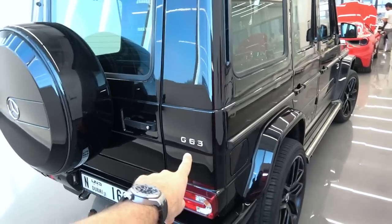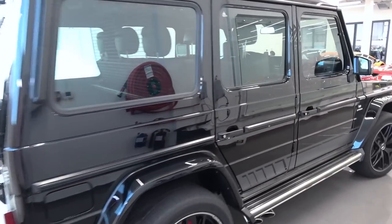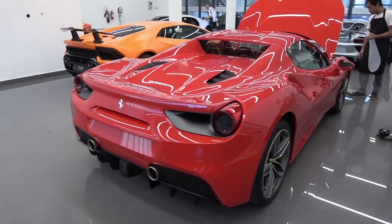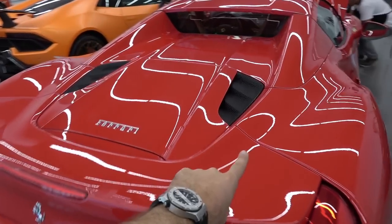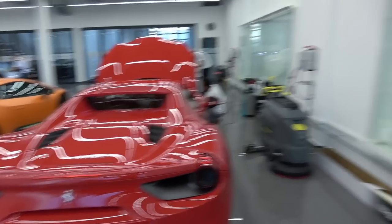Hold on a minute. Right. V8 G-Wagon as we walk in. G63. Somewhat of a cult car in this part of the world, looking very shiny. Not sure if it's had any treatment or PPF yet, but good start nonetheless. 488 Spider. Look at the way the reflections are on these lights. Wow, this place is immense.